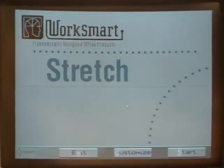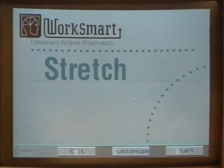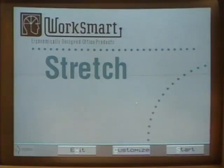Having products like this is one thing. Training and education and fitness and the health of the worker also involves taking periodic breaks from the computer. So we've developed a product called our WorkSmart Warm-Up and Stretch software. It is designed to remind the worker to take frequent breaks, as well as put them through some typical exercises, or simple ones that they can do right at the workstation.